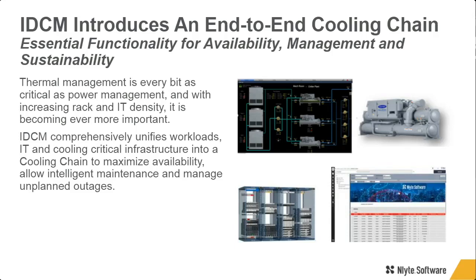Whereas with an automated integrated approach, you ought to be able to, at a glance, pull the data that says this air conditioner fails, that impacts these workloads, therefore we need to move them immediately and so on, and notify this business group contact and so on, right? So that's the benefit coming out of the identification and definition of an end-to-end cooling chain.